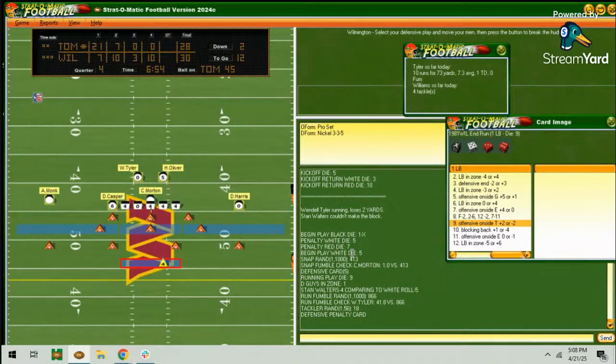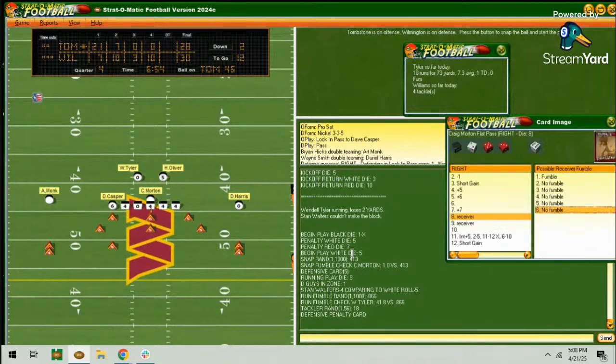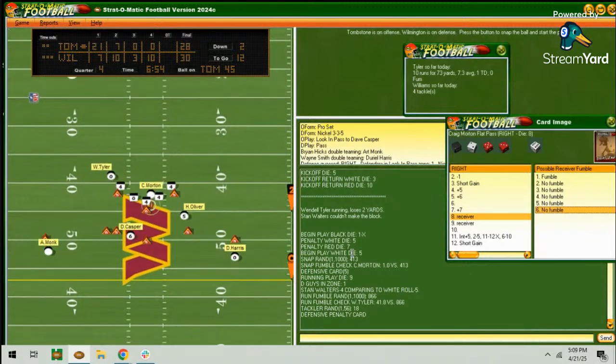Both coaches know this may be 4-down territory here in the middle of the field. Looking to Casper, not being double teamed. 12-yard pickup. Off his own card, guessed right. Really nice pickup there by Dave Casper.